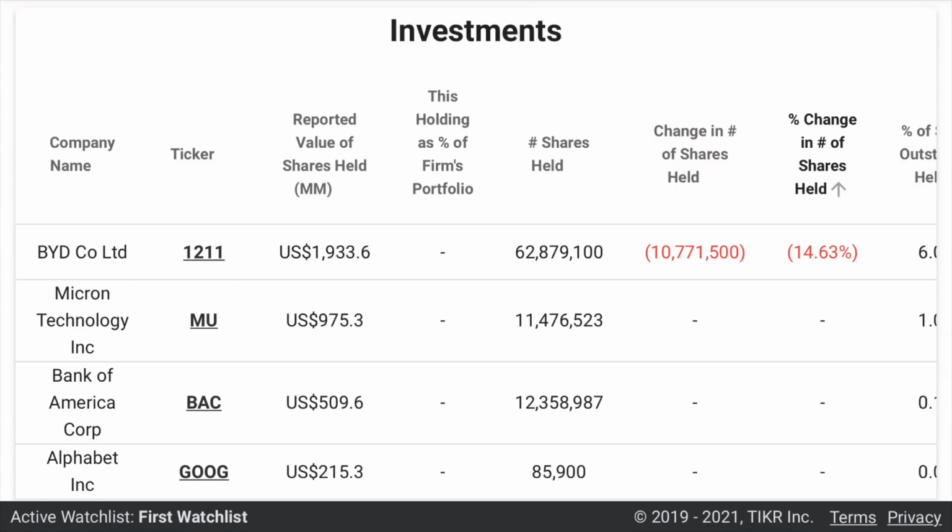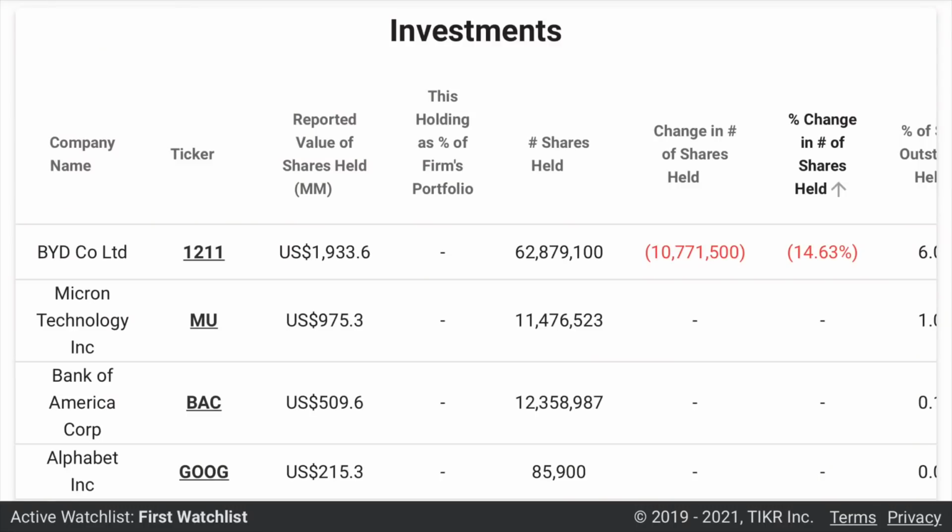The BYD stake for Li Lu is close to $2 billion. So it's more than double the Micron stake. So very, very large position. And interestingly, Li Lu and Himalaya Capital actually sold down some of their BYD stakes. So BYD has been rocketing up the last couple of years, and he's chosen to sell about 14% of that particular holding.